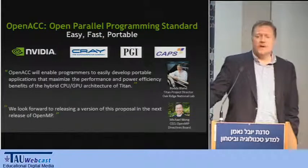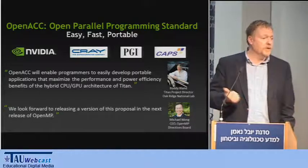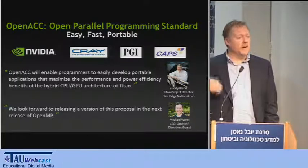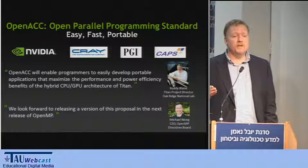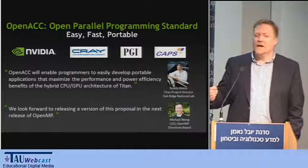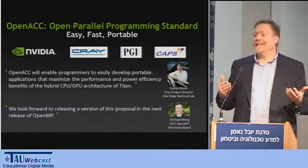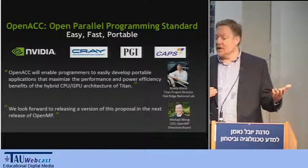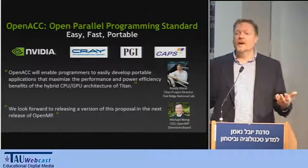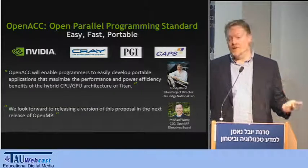So there are a few companies that have started developing directive-based compilers for GPUs. One of them is PGI, Portland Group, and one of them is CAPS in France. And we started to have over the past couple of years a large number of users working with accelerators using directives, but they had different standards. And we got a lot of feedback from them saying we'd really like to have a single standard for directives for accelerators. And so we got together with PGI and with CAPS and with Cray, who is also developing a directive-based compiler, and came up with an open standard called OpenACC, a common set of directives that will be implemented in the CAPS compiler and the PGI compiler and the Cray compiler.